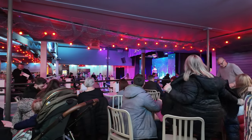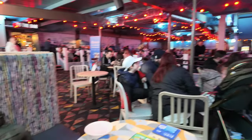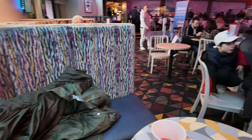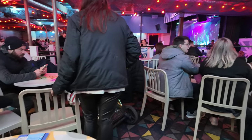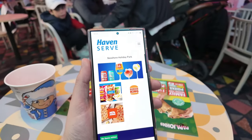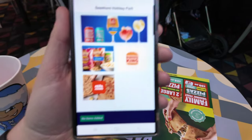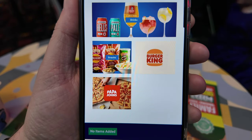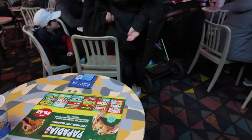Yeah. So we are inside the Marina Bar and Stage. Try to get a little decent seat, a little half booth. So they're about to have the Tots Disco. One of the great things here is that with the QR code, you can order drinks and food to your table. So like that includes Papa John's, Burger King, little snacks as well, and Mummy and Daddy drinks, of course.